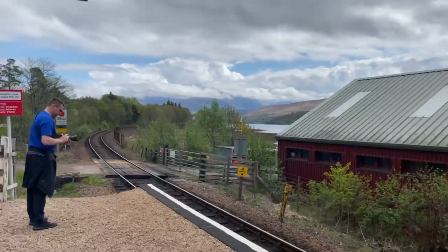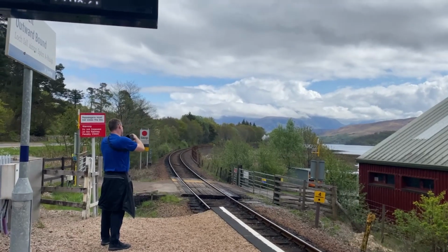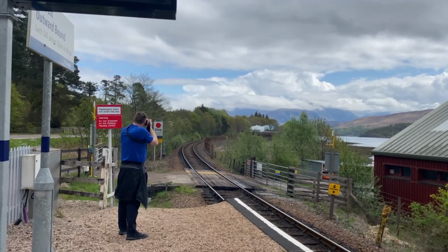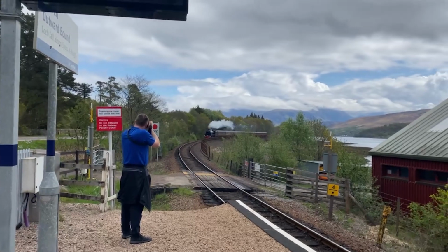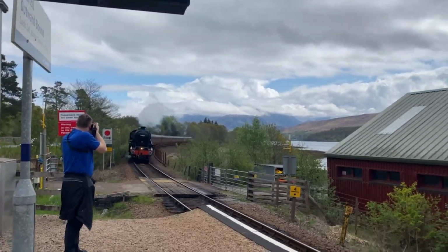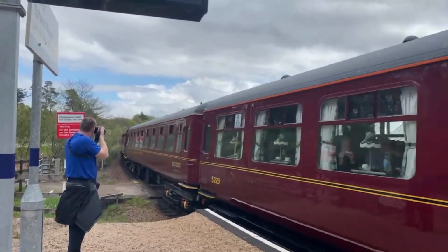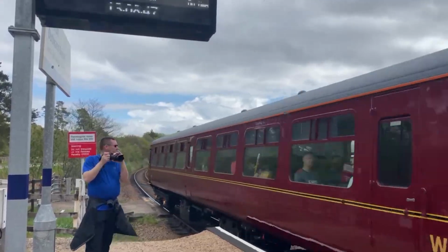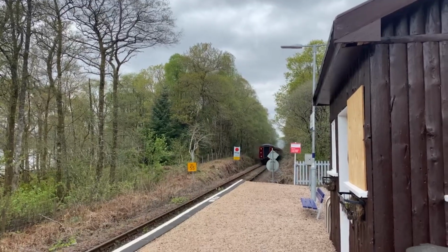Here it comes. Okay, this is exciting, everybody. We are going to see the Harry Potter, the Hogwarts Express, the Hogwarts Express coming down the track. Super exciting. And there it goes. 30 seconds of greatness.